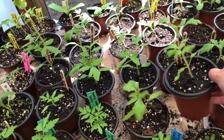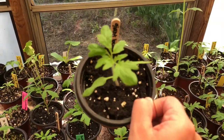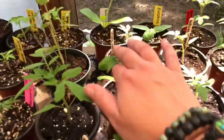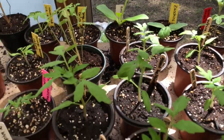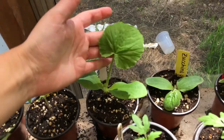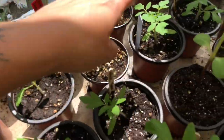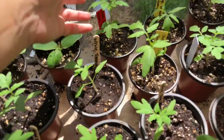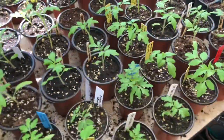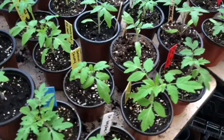Here's another one. They've honestly been kind of slow growing since I started them at the same time. This one's a little bit bigger, but I'm hopeful, you know. And then I got a couple of zucchinis. There's another one down there. Here's a blue gold cherry. These are really pretty. I'm saying that about all of these because how many ugly tomatoes have you actually seen?